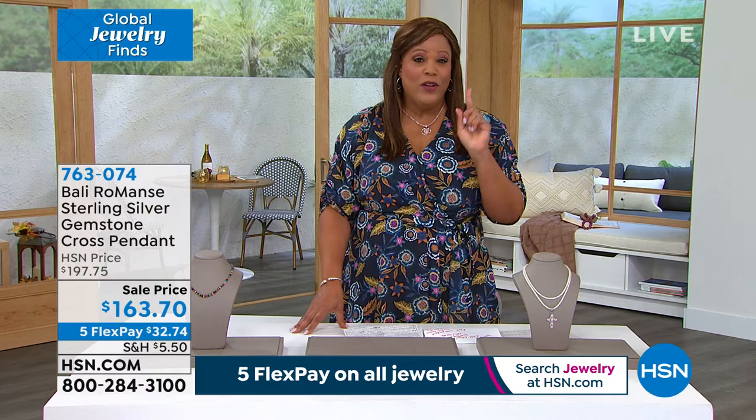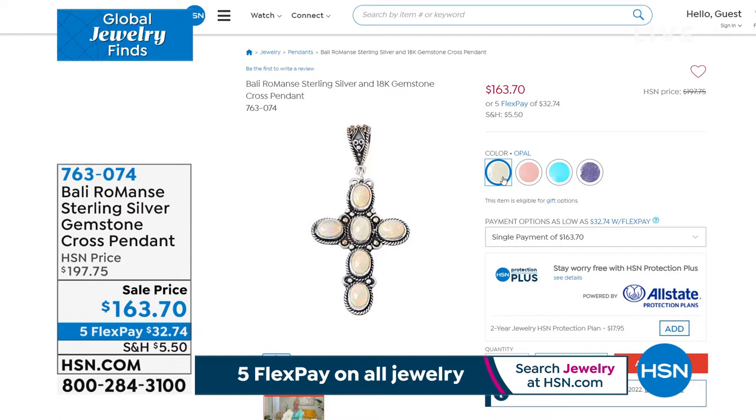So not only do you get the opal, but let me walk you through the other colors that you can get today. So you have opal. You also have that pink opal, which is very rare. You also have this cross in Sleeping Beauty Turquoise, which is so rare as well. And we have it in Tanzanite. It's only $32 to get home, and it's more than $30 off this morning.